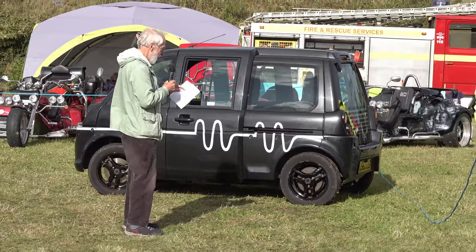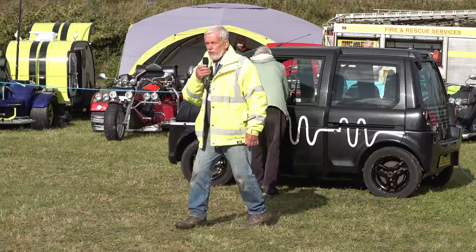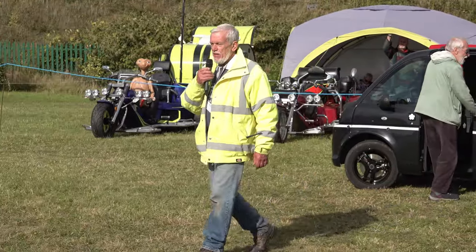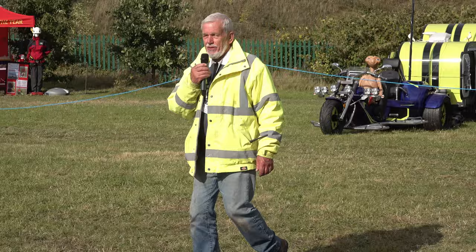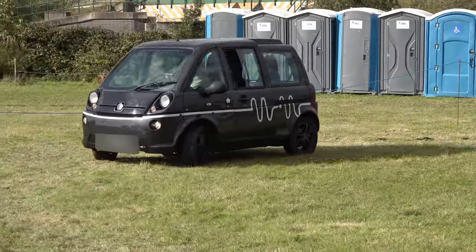But we'll see. Thank you, Harry, for that introduction. As the owner of this rather unusual car, I'm sure you've never seen one before, you might never see one again, so take a close look at Harry's, it's a very special electric car.